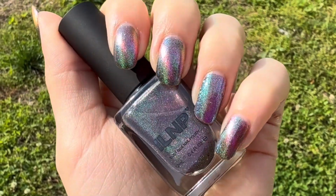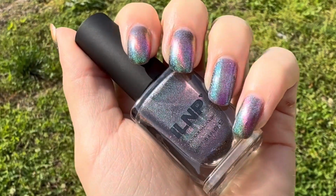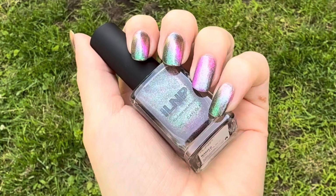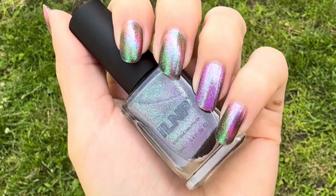Here I'm showing Warped out in the sun and then out in the shade. I love how these polishes look in different lighting. They just look so different, and I love how sparkly it is out in the sun. And then out in the shade you can just see so many more colors to them.